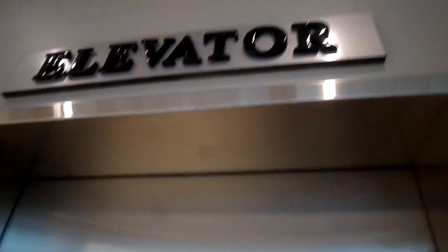This will be the elevator here at Emerald Square Mall. This is the main elevator. This is working because the elevator doesn't light up. Alright. Let's see here. Yeah, it's working. I hear it.